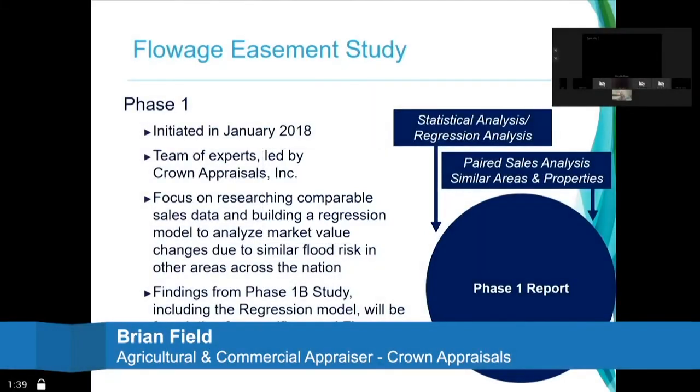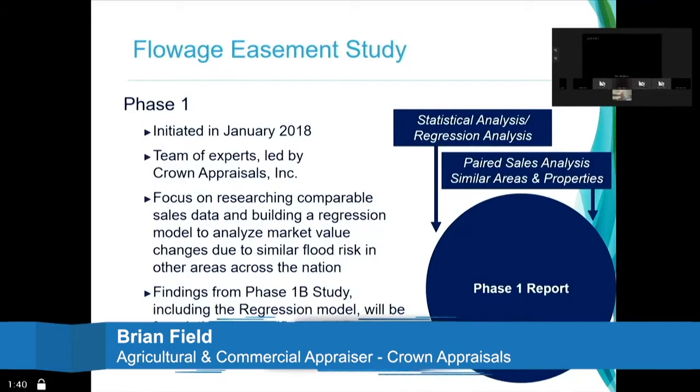Thanks, Eric. As Eric said, my name is Brian Field, and I'm with Crown Appraisals right here in Fargo. And as he had mentioned, we initially presented to this group just under 2 years ago in December of 18 on our phase 1 flowage easement market study, which is the intent of it is to eventually implement into a phase 2 where we actually estimate the diminution in value for each of the individual parcels that will be impacted in the 4 different mitigation zones. But since it's been 2 years since that point, we were asked to update it. So we're going to call this study phase 1B.